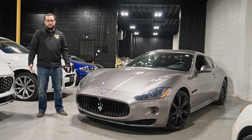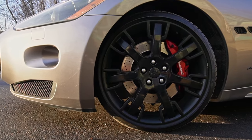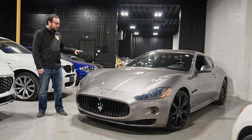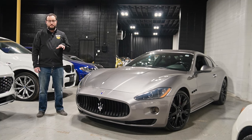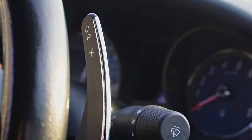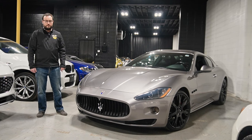numbers. Of course, also being a sport model, it's got bigger brakes, different suspension, and this particular car, some were optioned with a ZF 6-speed transmission. This one actually has the F1 transmission in it. So it's got the clutch and everything too. It's got paddles just like any other one would. It drives a little bit different with that F1 transmission.